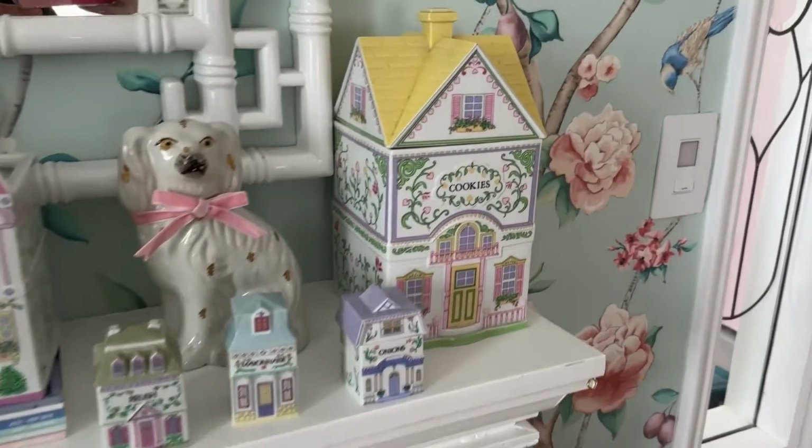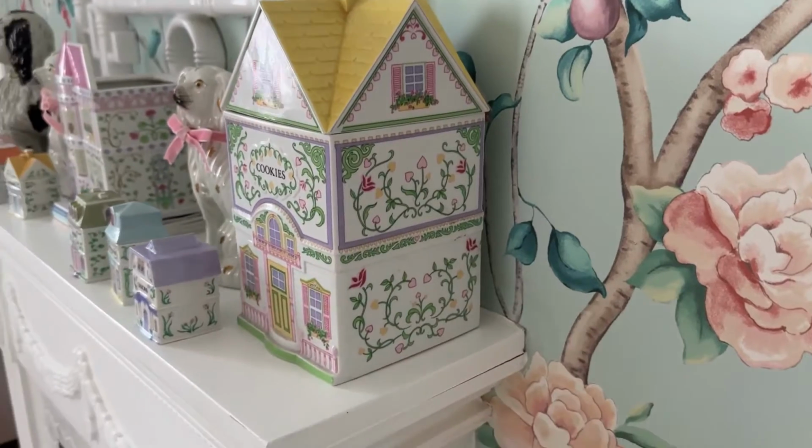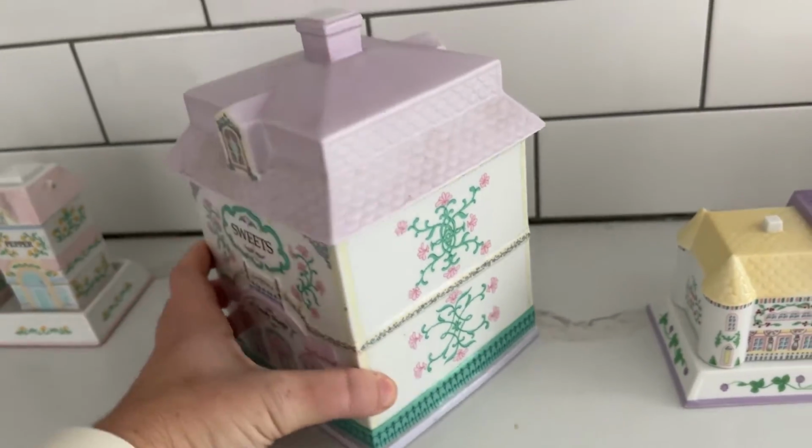In my collection, I have 2 canisters. I have the cookie jar, and I also have the sweets jar. They have a lot of jars in the whole collection, but these are the only 2 I've found. They are pretty big. I think anything that's this house shape is so cute though.